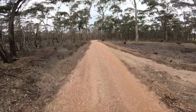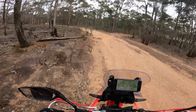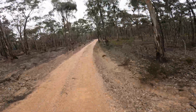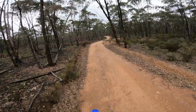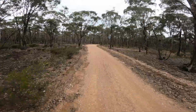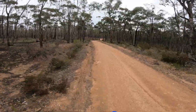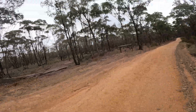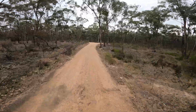Probably not about, I don't know, but probably, except for the corners obviously, which that was a gnarly one. Probably about 80k. Yeah, 85. Takes a little bit of getting used to seeing the forest being burnt off out here. Cleans it up quite well.